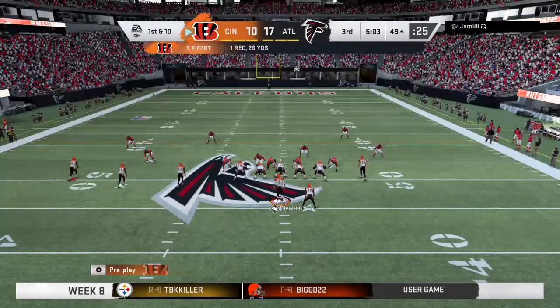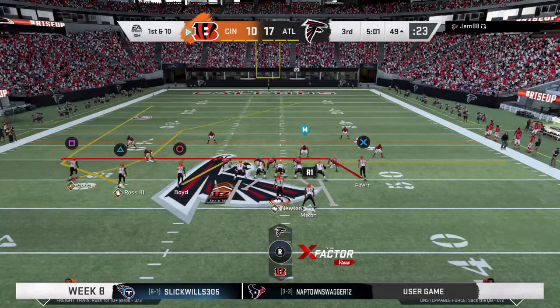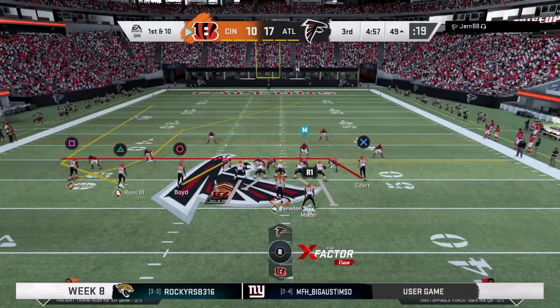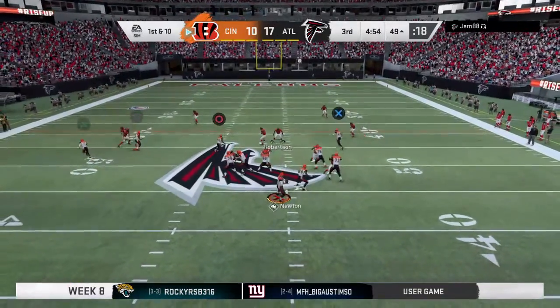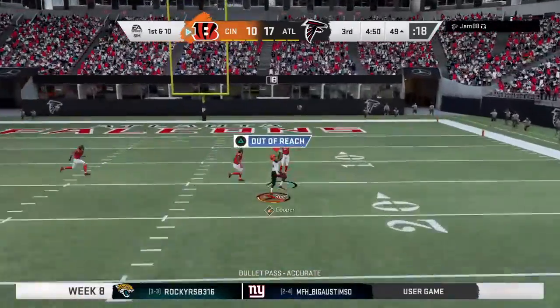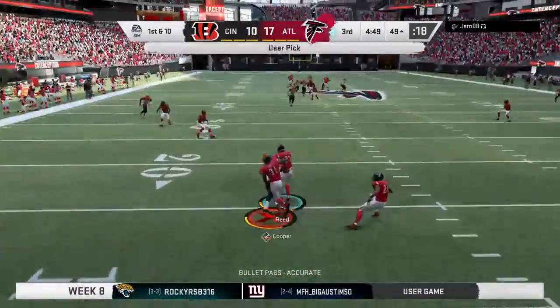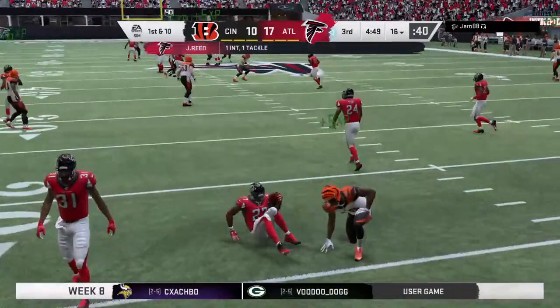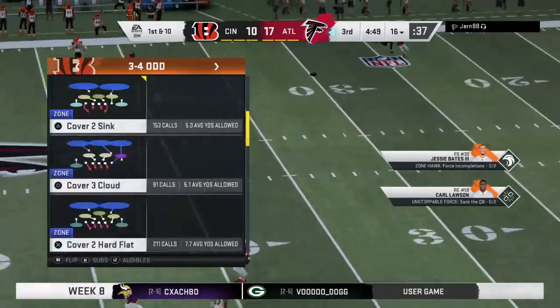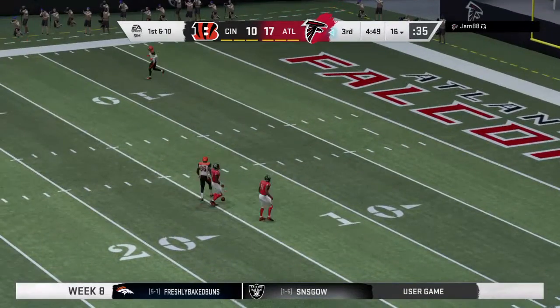From Falcon territory now, here's 1st and 10 at the 49-yard line. A shotgun snap for Newton. Looking deep in the direction of Cooper. Into double coverage, and it's intercepted. Picked off at the 15. And a big turnover there as his guys will get the football back.